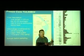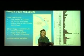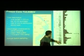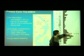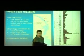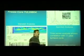We didn't get right up to the top because as we pulled the freeze core up, it had to come up through 200 meters of water and it washed some material away. But we went year by year, counting all the diatoms. We dated it, so we know all the different things that were going on around here. So we did something called time series analysis.